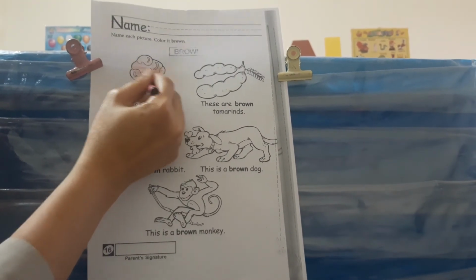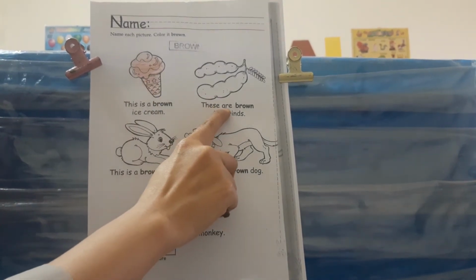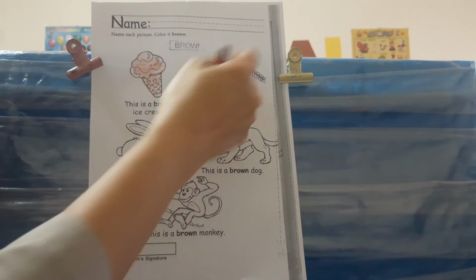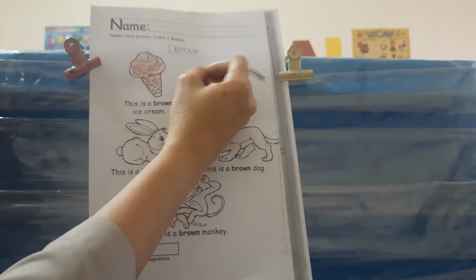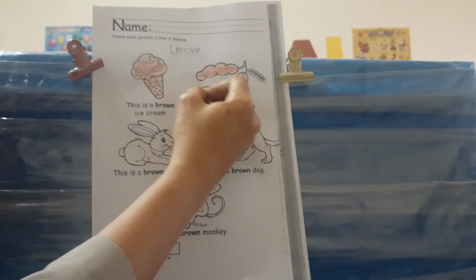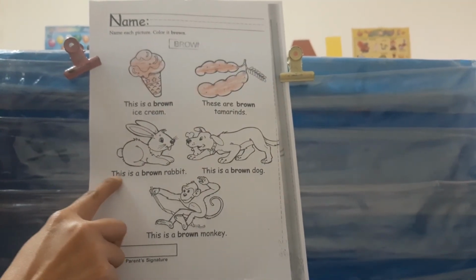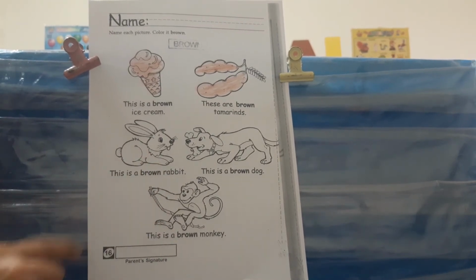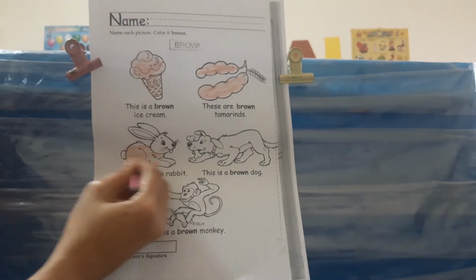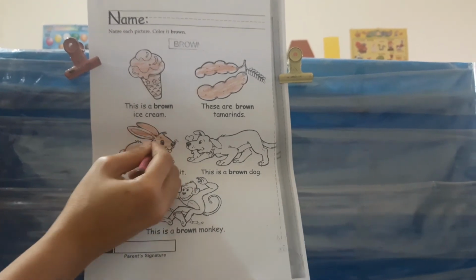Wow, I think this is so yummy. Okay, next, these are brown tamarinds. So let's color the tamarind with brown. In Pasela, we call this one makam. Yes? In Pasaangkit, this is called tamarind. Yehey! This is a brown rabbit. Have you seen a brown rabbit? So let's color this rabbit with brown. This rabbit is so cute.